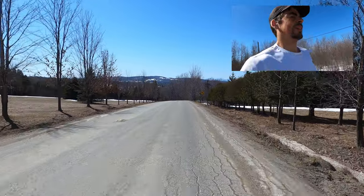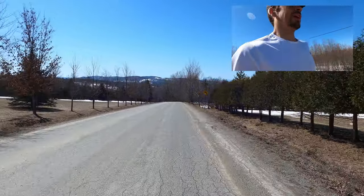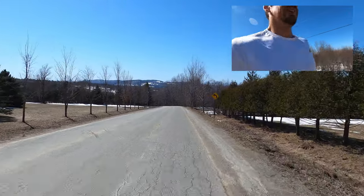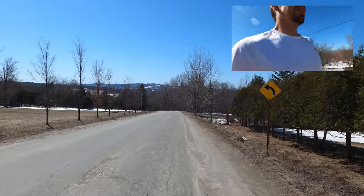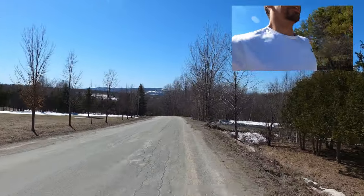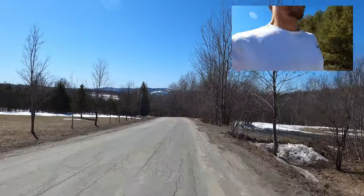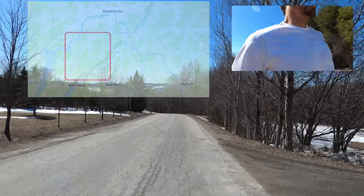So, hello. Today I'm going to show you one of my favorite areas for running on roads near Sherbrooke. It's a pretty unknown area. Pretty much never see anyone else running here. But it's just south of Sherbrooke, between Sherbrooke and North Hatley.